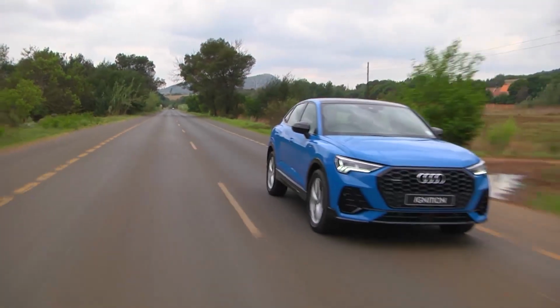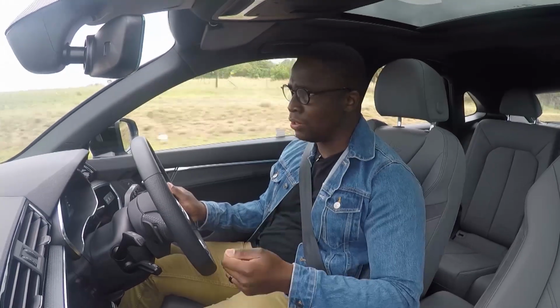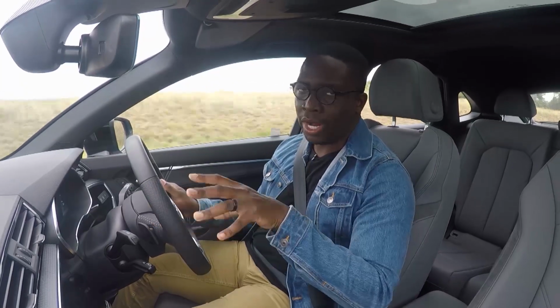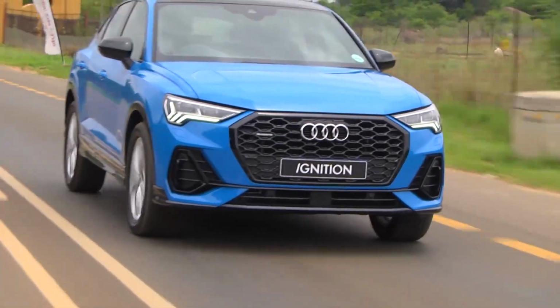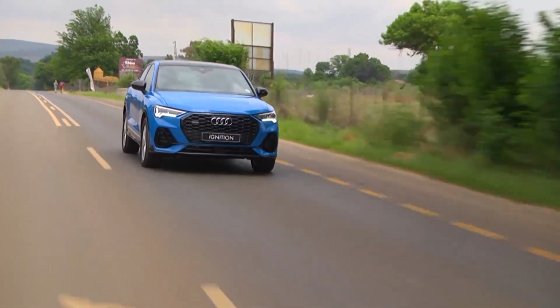And even in its dynamic setting, I must say that the car's never compromised. It never feels too hard on the road, and it never feels too bumpy, even on a rippled surface such as we're on right now. It feels like how any other Audi feels, which is premium, it's classy, and it's still very comfortable.